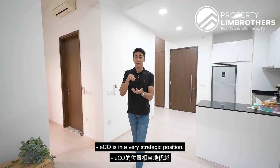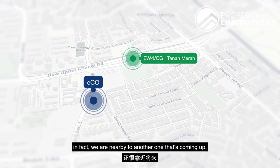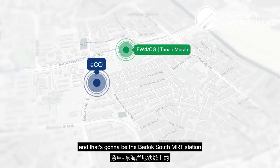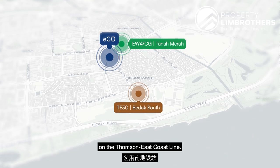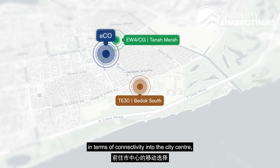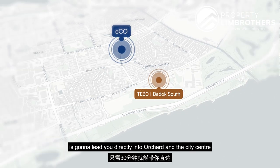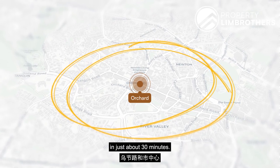What's that? eCO is in a very strategic position because we're not only nearby to one MRT station. In fact, we are nearby to another one that's coming up, and that's gonna be the Bedok South MRT station on the Thompson East Coast Line. So what this means is that there's more options for you in terms of connectivity into the city center, because the Thompson East Coast Line from Bedok South MRT is gonna lead you directly into Orchard and the city center in just about 30 minutes.